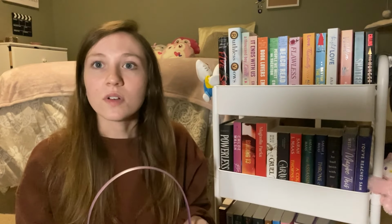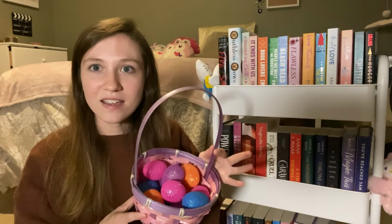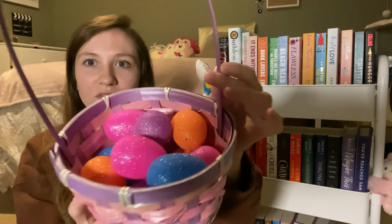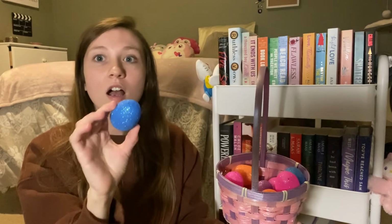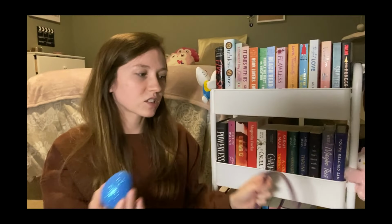Okay. Without further ado, let's pick our first egg. They are so cute and so pretty, so glittery and sparkly. Without looking, I'm gonna just grab one, even though it doesn't really matter because I don't know what's in these. Okay, I grabbed a blue egg, and I don't know why I'm saying the color, I just said it doesn't have any significance. These are kind of hard to open. Oh, okay, never mind. This was actually really easy to open.